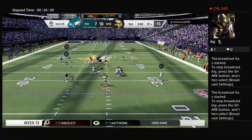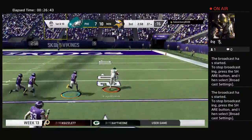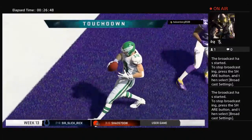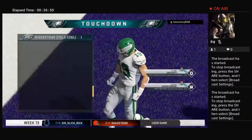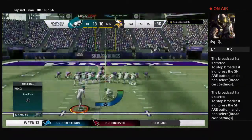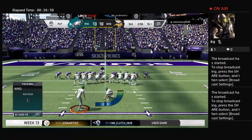Wentz now on first down. Catch is made by Arcega-Whiteside. The 20, 10, touchdown, Philadelphia. J.J. Arcega-Whiteside, his first touchdown on the year. And the Eagles have retaken the lead.